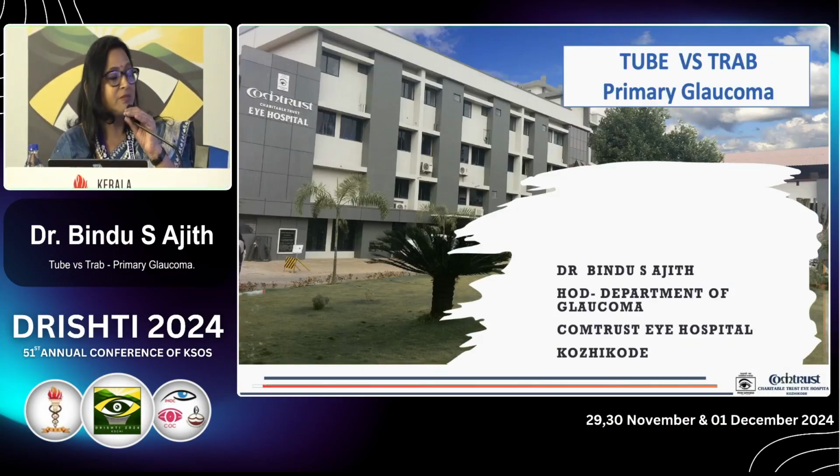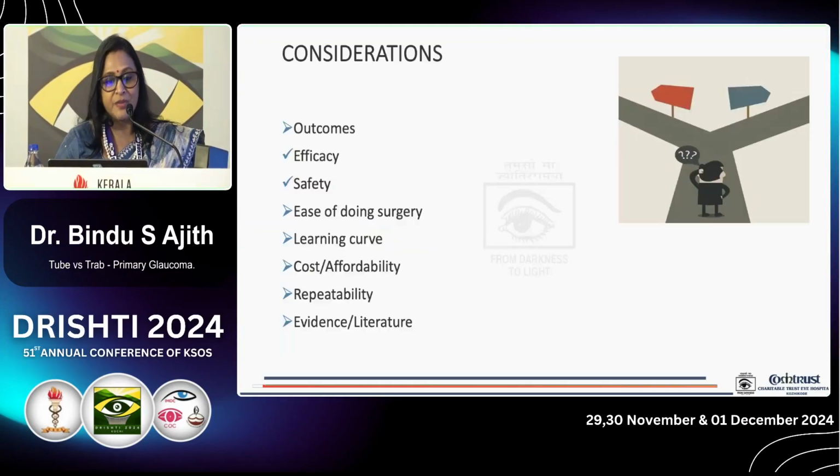So now the dilemma is between tubes and trabs in primary glaucoma. Before we choose which one to go, the following things we do consider: what is the outcome, and we know the efficacy of the two procedures, more importantly the safety, and then the ease of doing surgery, how prepared you are to do the surgery, the learning curve involved in it, and definitely the cost, repeatability, and the evidence of the literature that supports both the procedures.